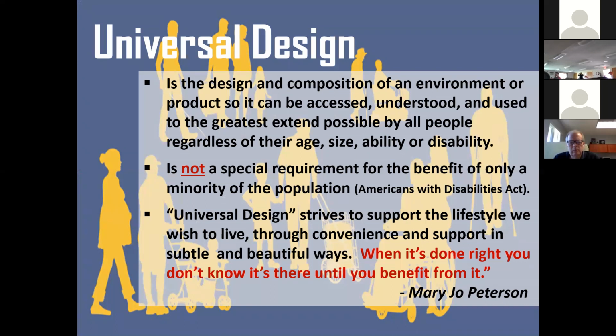One thing you want to be clear on, this is not a special requirement for the benefit only of a minority of the population. That deals with the Americans with Disabilities Act, which deals with people with specific disabilities. This is more of a holistic approach in terms of benefiting the population.